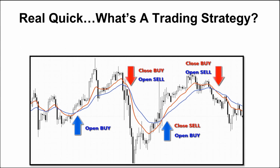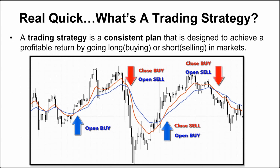Real quick, so what's a trading strategy? A trading strategy is a consistent plan that is designed to achieve a profitable return by going long, that's buying, or going short, that's selling in the market. So if you don't know what that is, just to get everyone on the same page very, very quickly, that's a trading strategy.